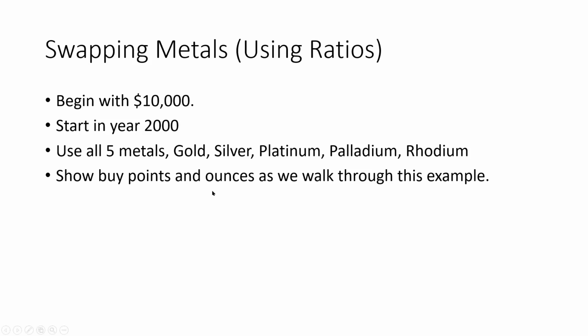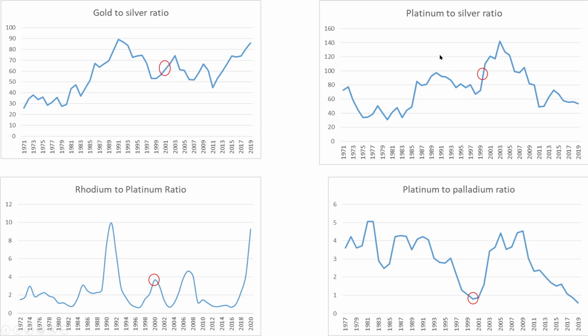So we need to know what's cheap. I've got all of the ratios up here. Gold to silver ratio, it's up over around 65. Silver's cheap in relationship to gold. This is platinum to silver ratio. One ounce of platinum could buy about 100 ounces of silver. So this is silver cheap.